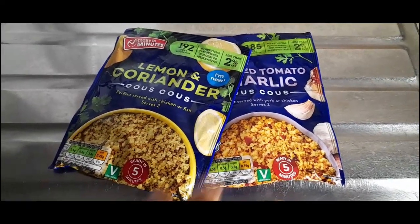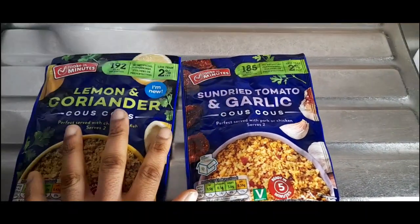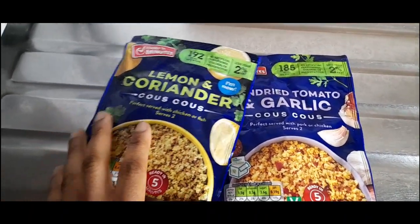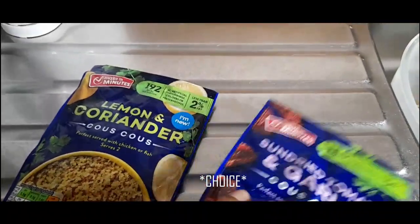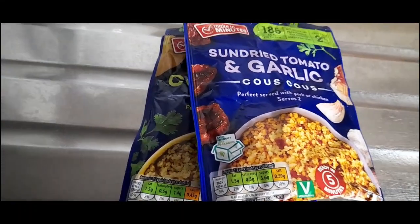Yep, today we're going to make couscous. So I just want lemon and coriander, and she wants the sun-dried tomato and garlic. So it's a tough decision to make, but I think I'll go with her decision. And today we're going to make the sun-dried tomato and garlic.